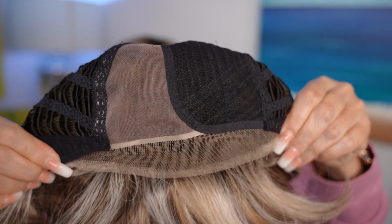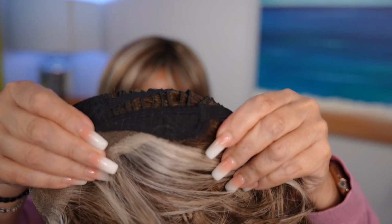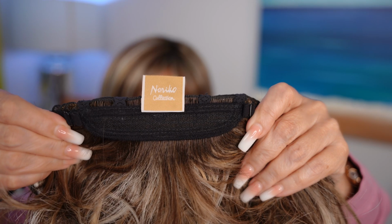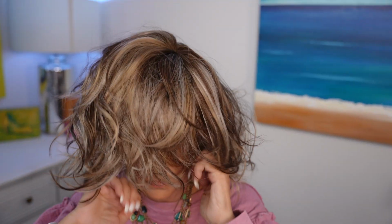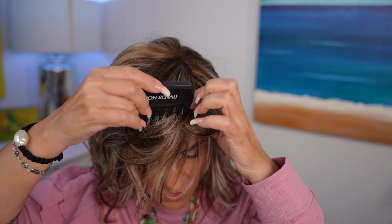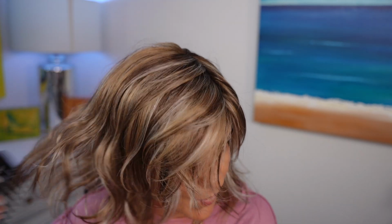Okay, so from the looks of it, all three new styles have an extended lace front, a very wide left mono part, felt covered ear tabs, an extended nape, and the pull type adjusters. Okay, this one fits. It feels true average. This one is in the same color as the Wynn that I just showed you. This is Sparkling Mocha.